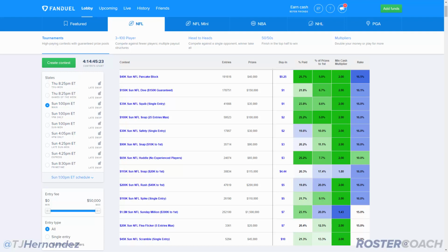This should help you pick your games depending on what those goals are. And ultimately, even if you are just looking for a bigger prize, looking at something like this can help you save money straight to your bottom line just by picking games that are going to give more money to the prize pool or take less money out. So on FanDuel this week, we don't have a lot of big changes. Everything looks pretty close to last week.